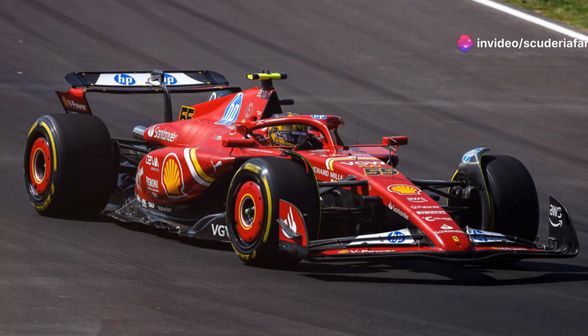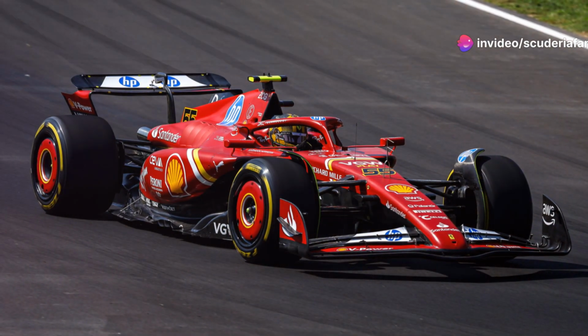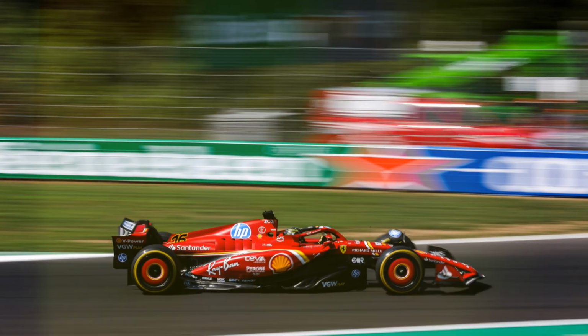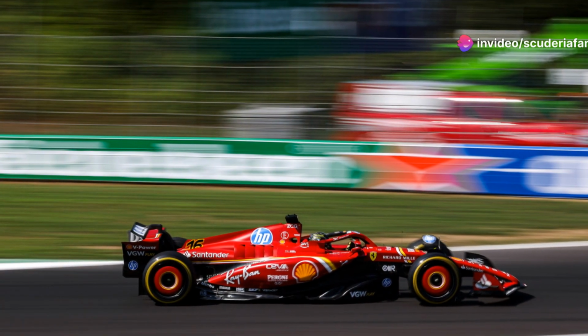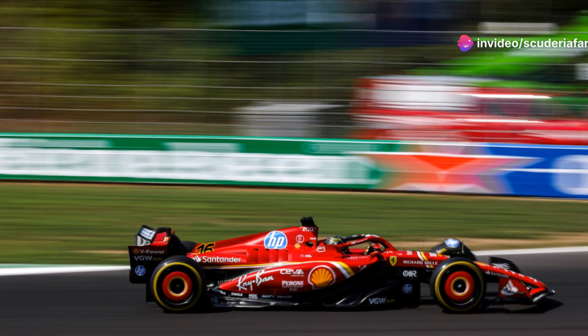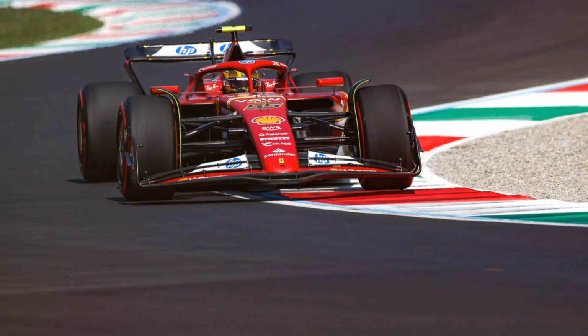This major component has been revised in all its parts and analyzed by our editorial team through a dedicated piece. As we know, it is not the first version of the SF-24 floor that the Maranello team has produced in the 2024 Formula One season. The one introduced at the Circuit de Catalunya in Barcelona, for example, miserably failed its task.